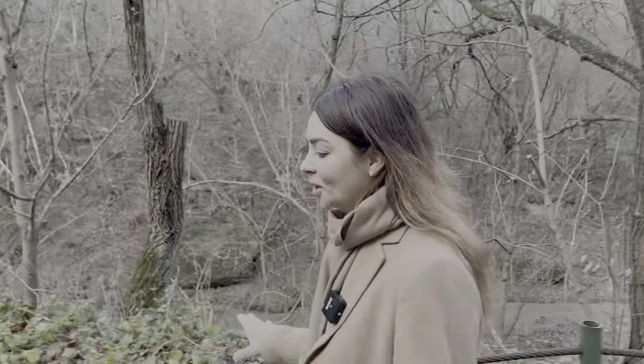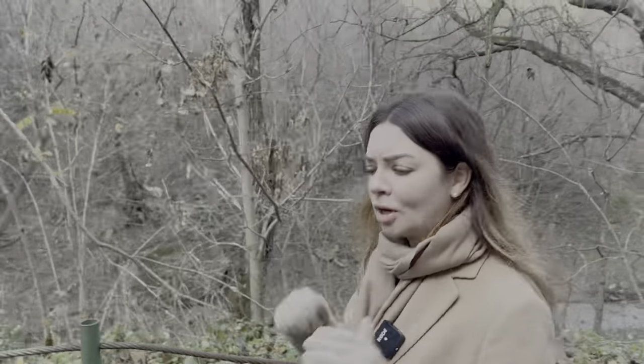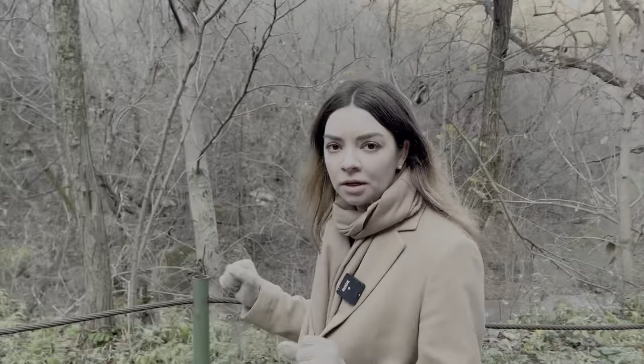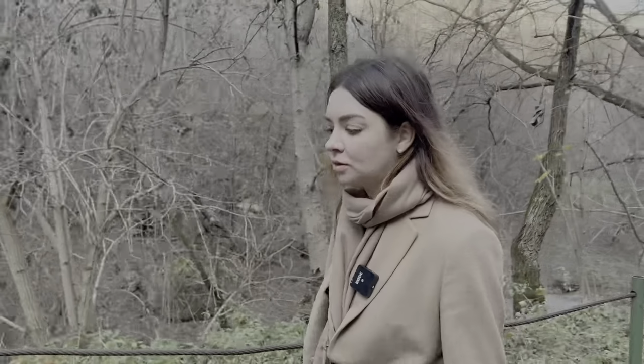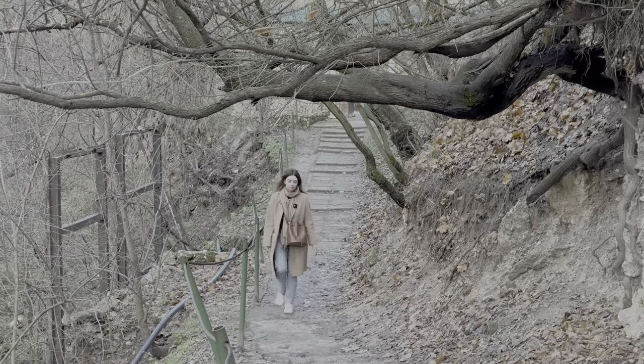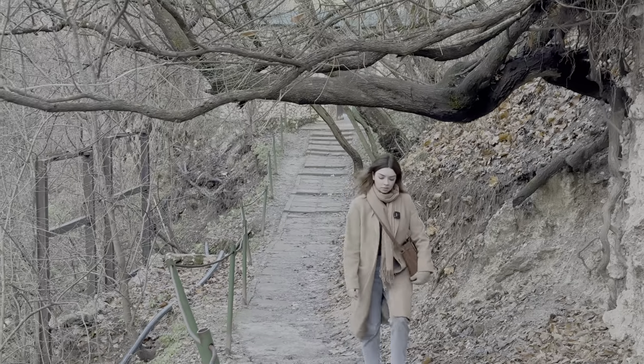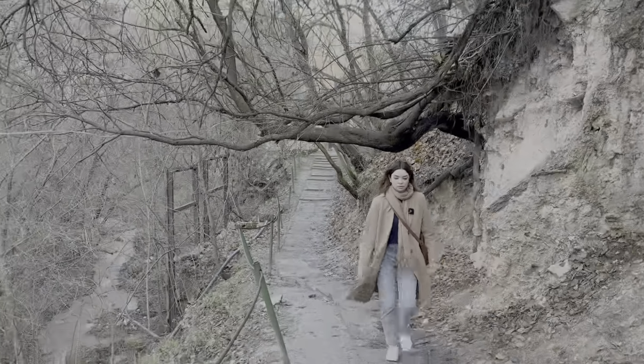We are going to the waterfalls now. The temperature dropped because we are in the valley and it's very dark and gloomy here. There's basically no sun because of the trees. So it's damp, it is cold. I hope we'll make it a very quick trip. And I hope the waterfalls will be worth it.